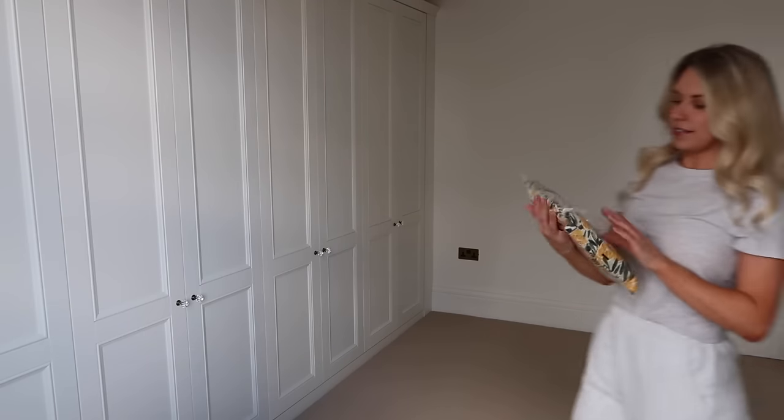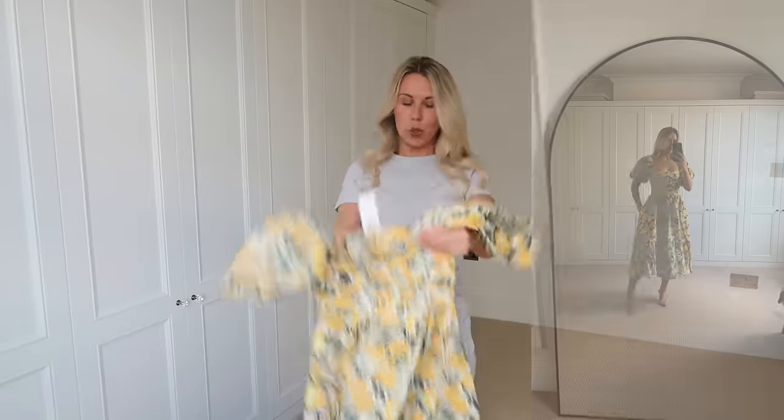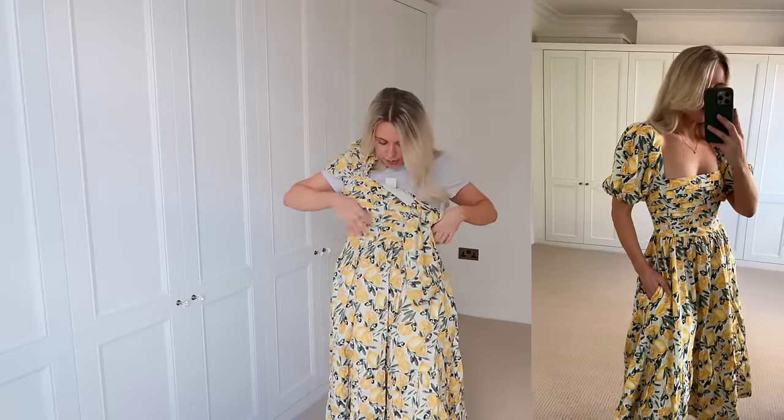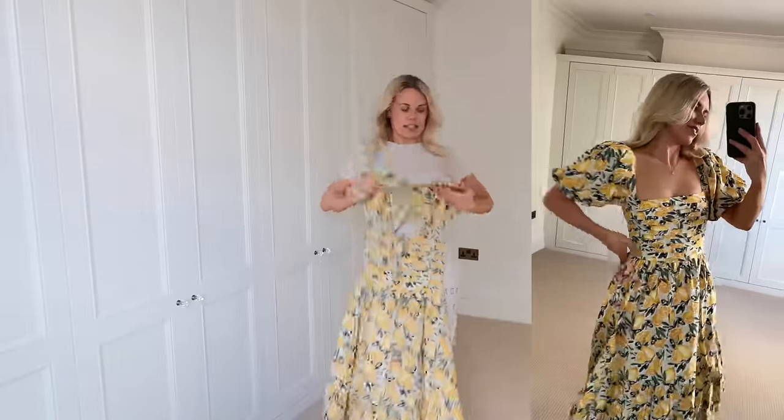Oh, this one is screaming Italian Amalfi Coast. This is a very bold pattern for me. This is like, whoa, that's out there. But again, in the right location, stunning. So it's got that same kind of tiered, paneled, quite flattering top. It's more of a midi length, this one. It goes quite below the knee. And again, has that kind of puffy, dramatic sleeve option, square neckline.